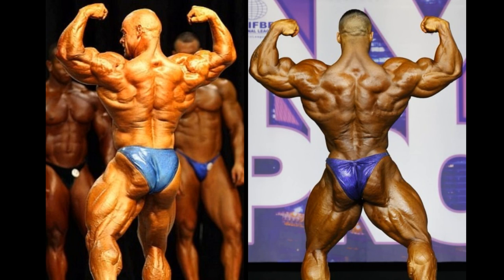Back for back. Gotta give it to Nick Walker. But altogether, hard to hand Branch Warren a loss. Some of the greatest total leg development of all time. Perhaps the best. And no, I'm not speaking loose, guys. Put him up against Ronnie Coleman. Quads, hamstrings, glutes, and calves. That's what I mean by complete leg development. I think he would beat almost anybody.